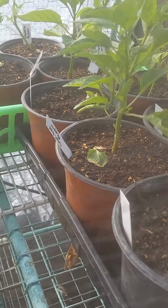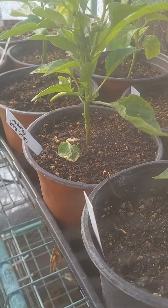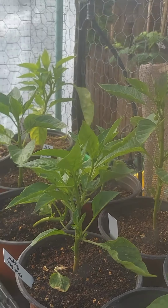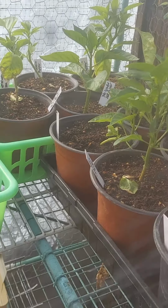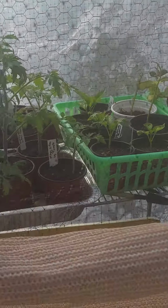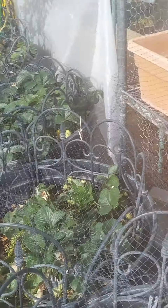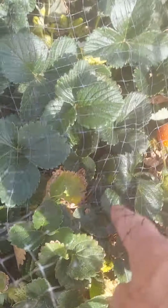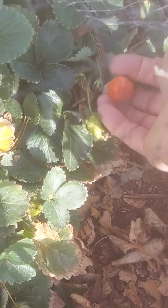So last year it seems everything that made it was cherry tomatoes. So I didn't plant many. I did a few, but not much, because they're so prolific. So my big discovery was my strawberries. I have strawberries. These are in my barrels.